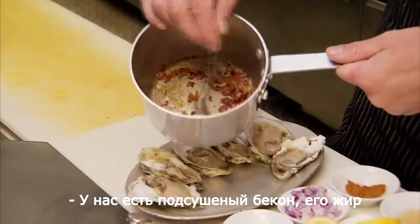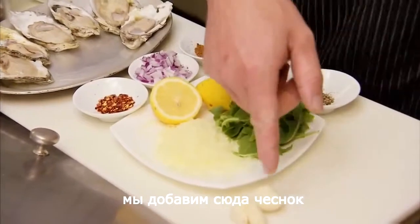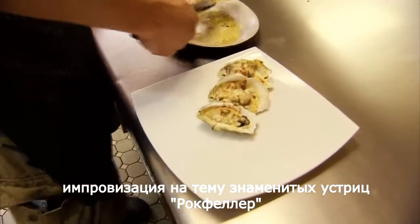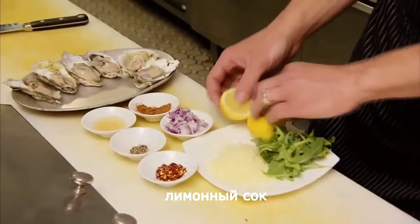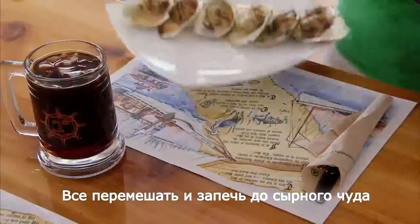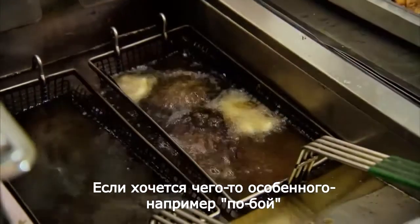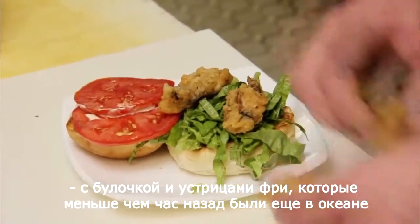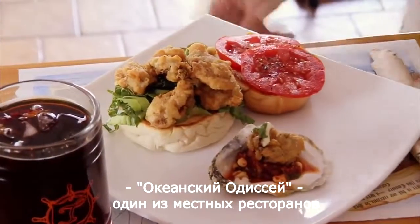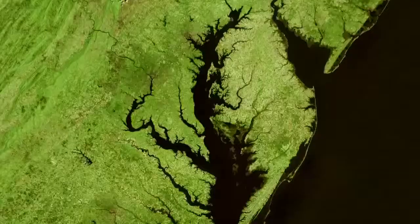What we have is some rendered bacon, and keep the fat. You're going to add to that fat, you're going to add onion and garlic. Today, Travis is making oysters Bobafeller, a variation on the famous oysters Rockefeller. Cracked pepper, lemon juice, heavy cream, arugula, and Parmesan cheese. All mixed and baked into cheesy goodness. As soon as you bread these things, you want to get them in the fryer. For something different, how about a po' boy? Shucked and breaded and fried, made from oysters less than an hour from the water. Ocean Odyssey is one of the local restaurants we have, and he uses our oysters in everything because he sees the quality of it, and for him, it's worth it.